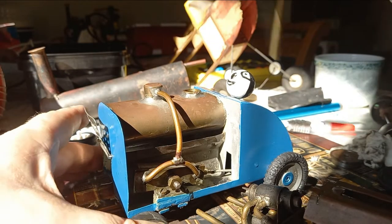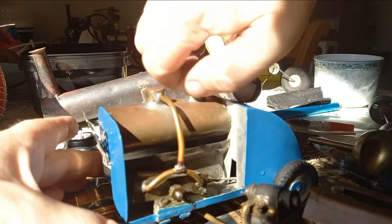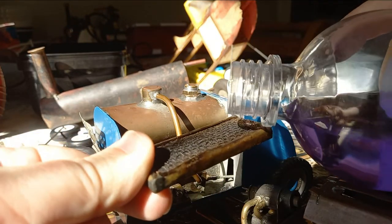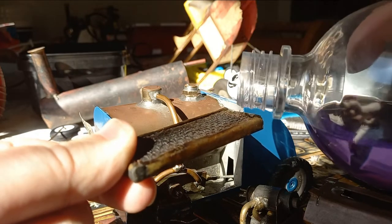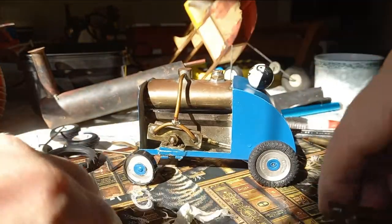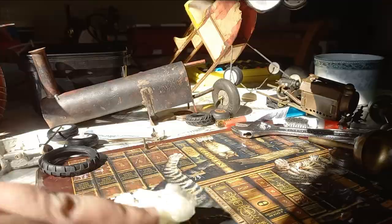Have a look how much is in there. Yeah, that's fine. Not up to the top. We'll screw that in. Bolt it up. Okay, that's enough. Definitely enough. I'll just clean up some of the mess. We don't want an enormous fire.